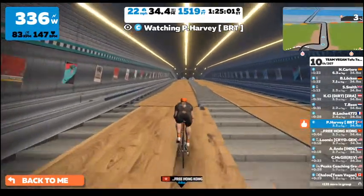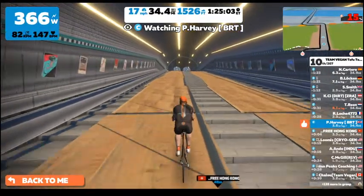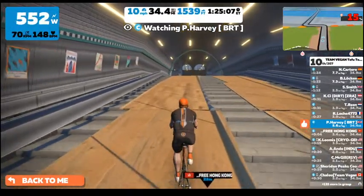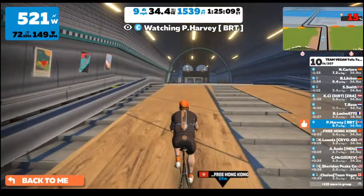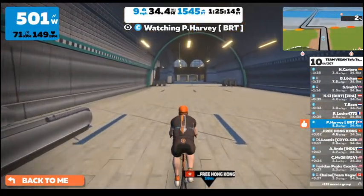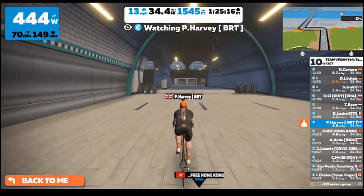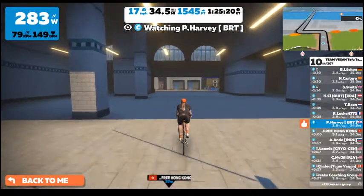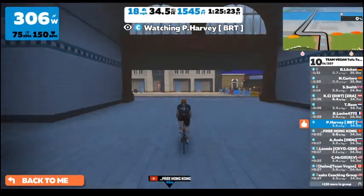Didn't see that message. But Patrick Harvey is coming up out of the escalator right now. This is where the gradient kicks up to around 15%. And he's definitely got a nice gap to the second place Veganuary rider, who is Jason Feltus. Don't even see him on the leaderboard anymore, meaning that gap is outside of 30 seconds, I believe.